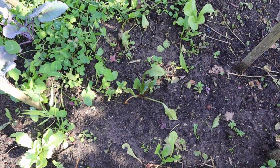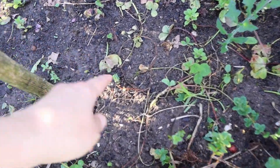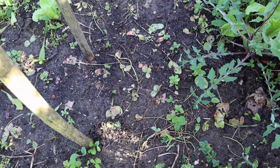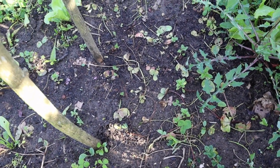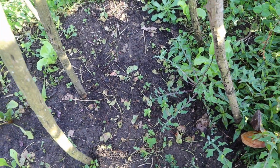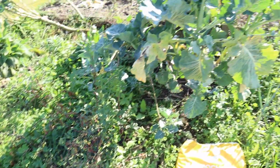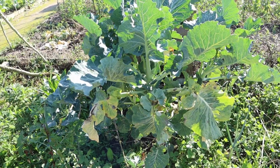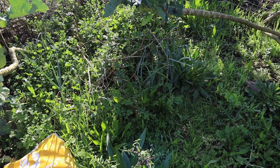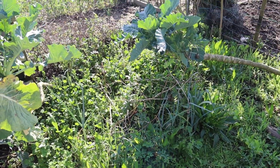This Swiss chard was gifted from one of our neighbors, and then the peas are more or less in this stage. But yeah, a lot of herbs, grass and things have grown, but we're going to clear them some other day when they grow a little bit more. So yeah, that's all. It's nice to be out here with nice weather. We've had a week of around 20 something, so it's looking much better.